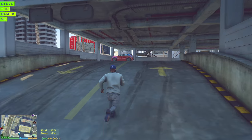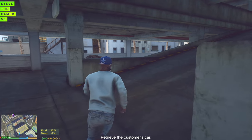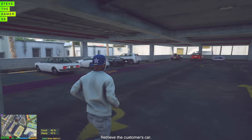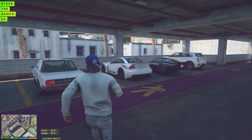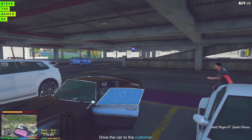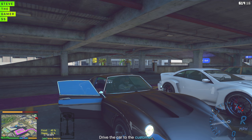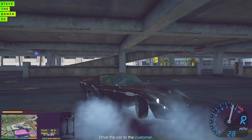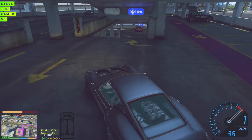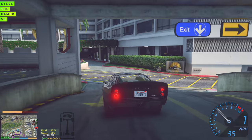All right, so we're going back up there, guys. Let's see which car was 922. So we just gave that guy 920, 921, and 922. There you go. Let's go, Jimmy. Driving like we stole it.